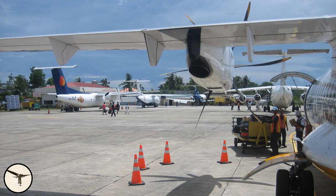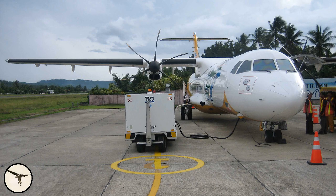The apron at Caticlan was very small, and it could be a challenge to park the aircraft. But the ATR 72 is in fact very flexible. You may not believe this, but this ATR 72 did taxi along the left edge of the apron and made a 180 turn to the right. A little asymmetric power and a little inner brake made the turn very tight. And finally, reverse was used to move into the parking slot.